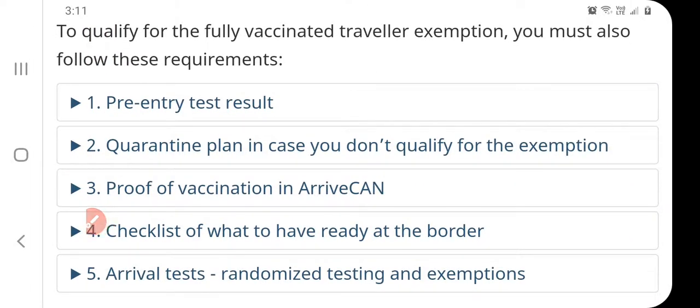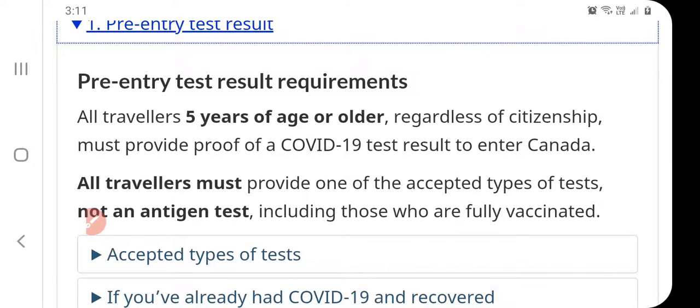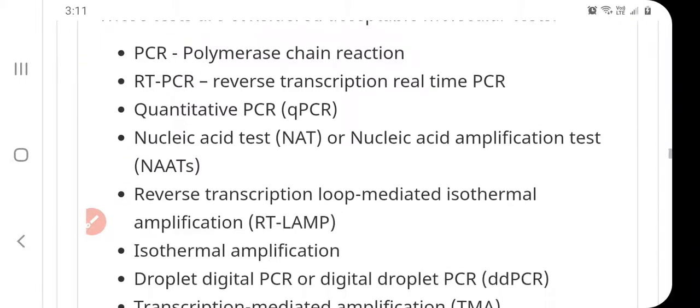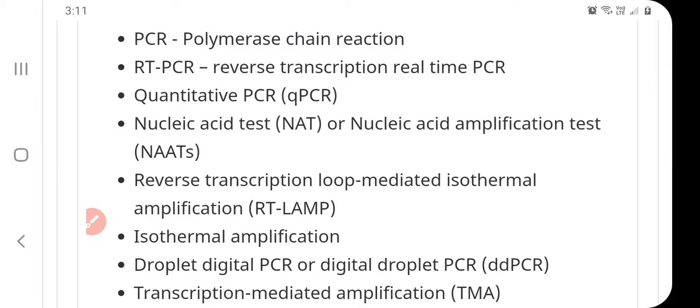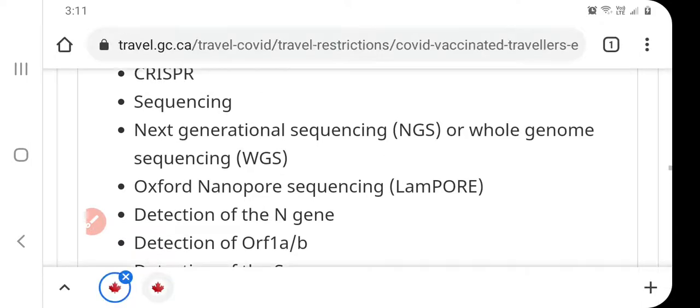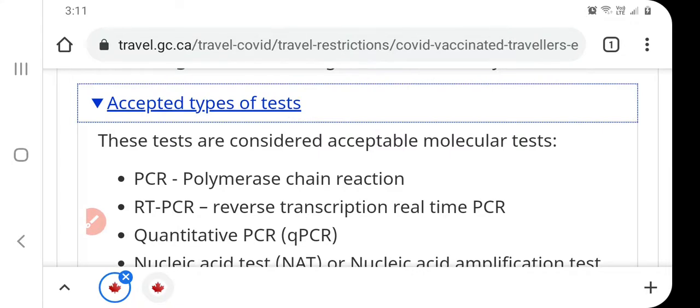So what you need to know: pre-entry test results requirement. Everyone who is above 5 needs to get a test done and show the negative report, right? So you have a list of tests which are accepted by Canada IRCC. So here is the list. And for Indians, you cannot get this test done in India and expect this to be accepted in Canada.